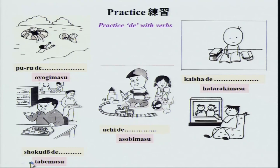Then we have another picture for you. Someone is watching television. So, uchi de, what is he doing? Can you tell me? Well, uchi de terebi o mimasu. So, you can practice like this. I have been telling all along, practice loudly.